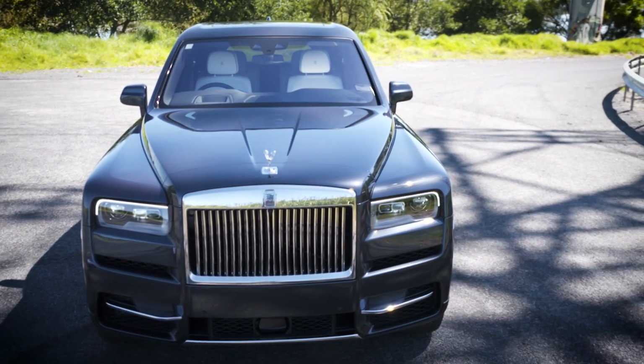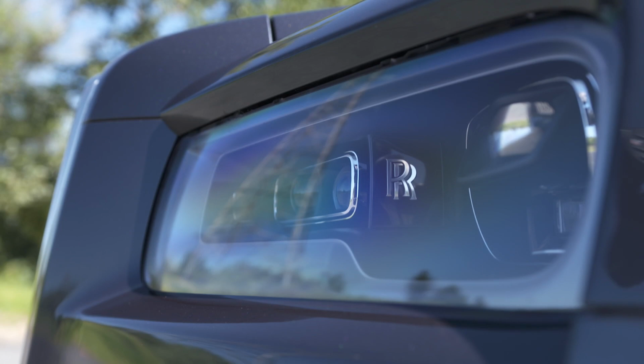Remarkably, or perhaps not unsurprisingly, the Cullinan, which is a car that can be specified up into a 7-digit price tag, is in hot demand. Rolls-Royce can't build them fast enough. In fact, they've just taken on 200 extra production people at their Goodwood facility in the UK.